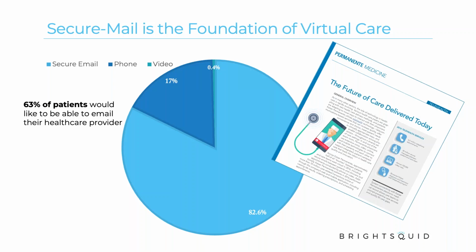In reality, for organizations that have been doing this for the past 5, 8, 10 years, secure email is actually the foundation, because you want to protect that resource who's sitting on the other end of that virtual call. And by protect them, I mean that's very valuable time for everybody. And so in the process of getting that patient ready for that potential phone call or for that video call, most patients are very used to and comfortable using a system like SecureMail to make sure that that time is being used effectively.